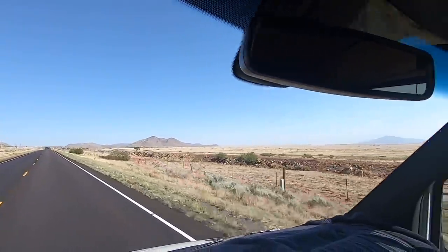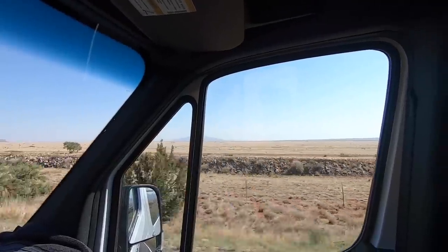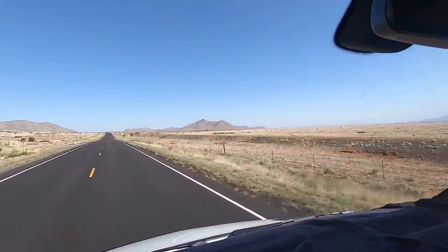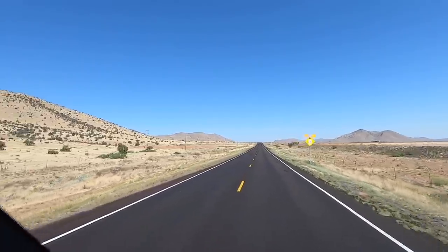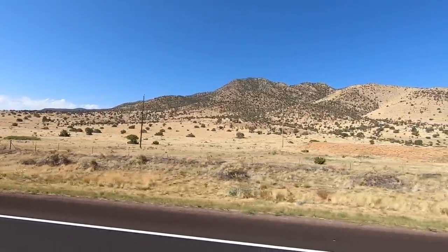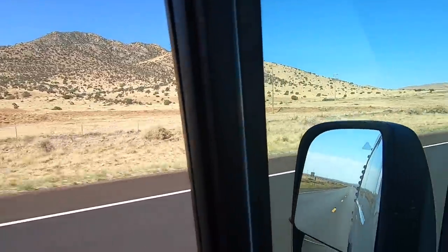Here's a little bit of a side view, what I'm seeing while I'm driving. Just flat as a pancake. Then you've got hills, and off this way, more hills. Still a pretty drive, a lot better than any old interstate travel.